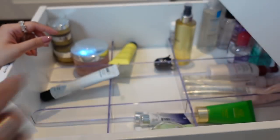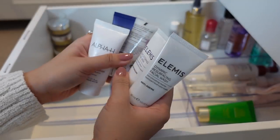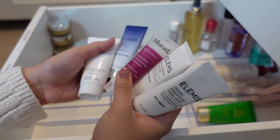Okay, so all of the products back here. Oh my God, I have completely forgotten that I have all of these products. Wow, and they're all eye makeup removers. Ling, what the hell is wrong with you? You need to use your products, girl. I've got some mini cleansers, so I'm gonna try my best to finish these.